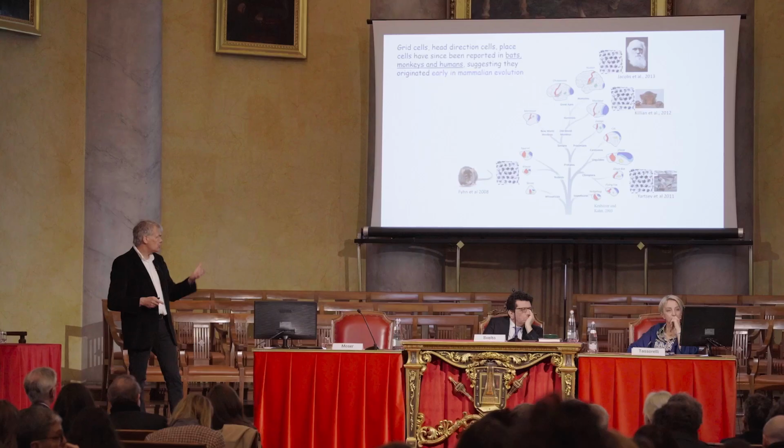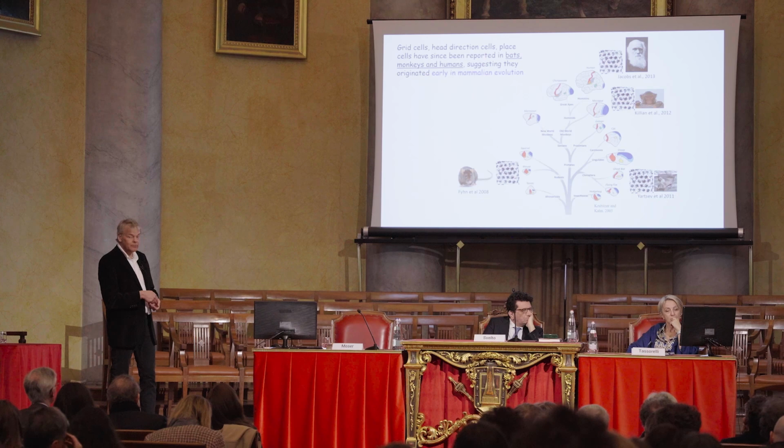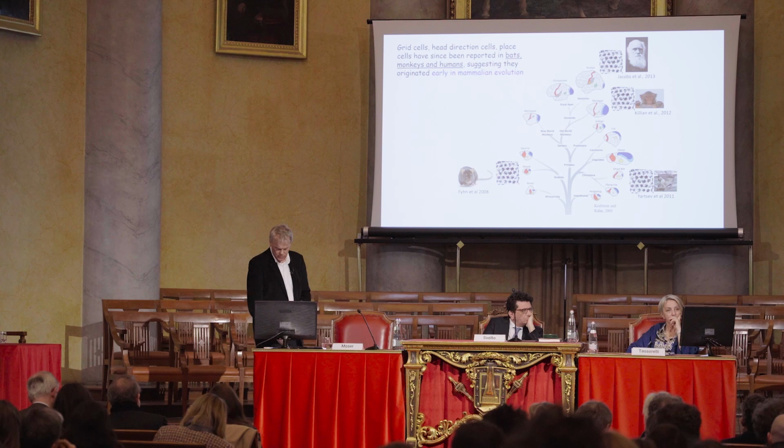This shows an evolutionary tree for mammals, and you can see that you find the same types of cells both in rodents to the left, and in bats. And bats are not small rats, they're not mice, they're on a completely different branch, but they still have the same types of cells. You find them in monkeys, you find them in humans. So this evolved early and is a fundamental part of the spatial coding system.